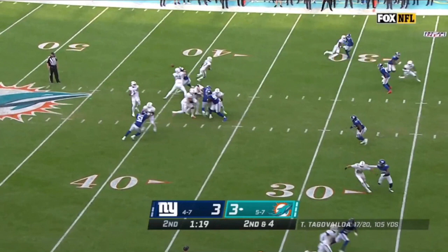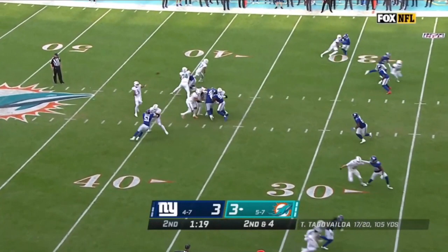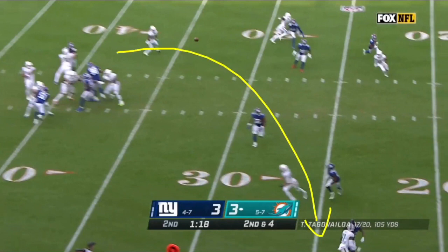So on this play here, I love this ball placement from Tua, and this is great chemistry between him and Parker. Number one, Parker really gets this corner to go. If you watch the corner here, the corner does not look at the football once in this entire spot. So Parker does a great job driving this corner downhill and giving him space, because Tua and Parker know that this ball needs to be thrown towards the outside for that back shoulder catch.